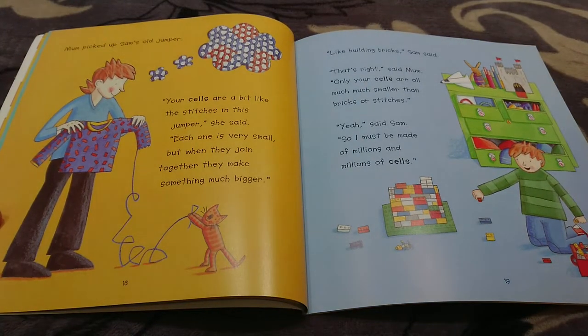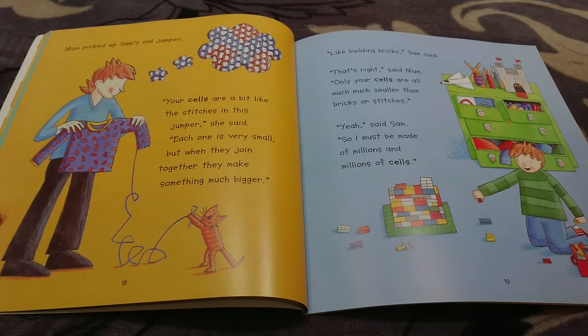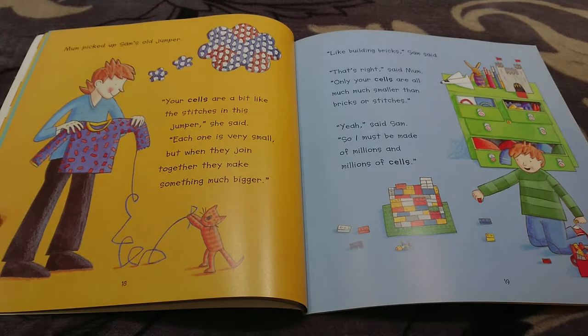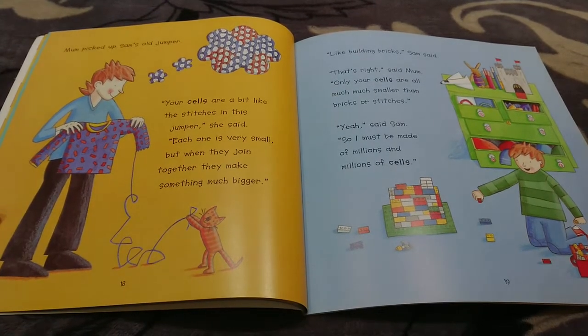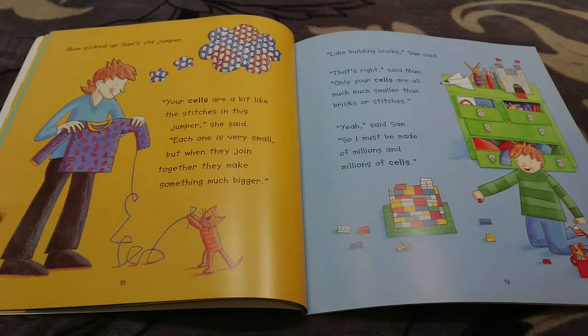Mom picked up Sam's old jumper. Your cells are a bit like the stitches in this jumper, she said. Each one is very small, but when they join together, they make something much bigger. Like building bricks, Sam said. That's right, said Mom. Only your cells are all much, much smaller than bricks or stitches.